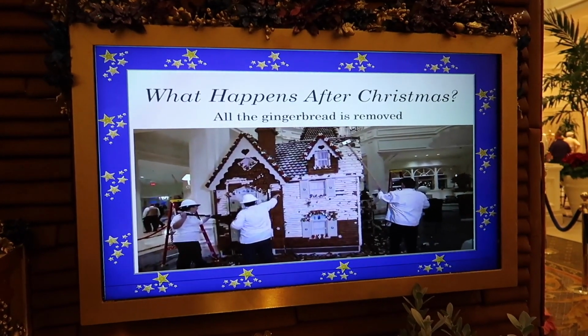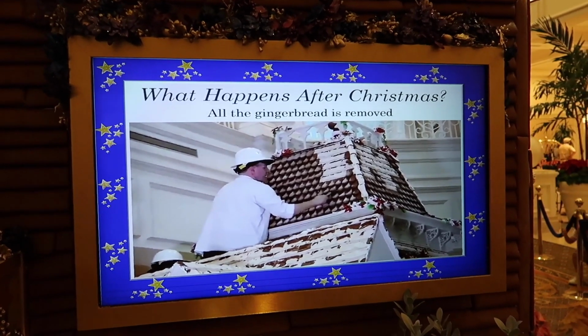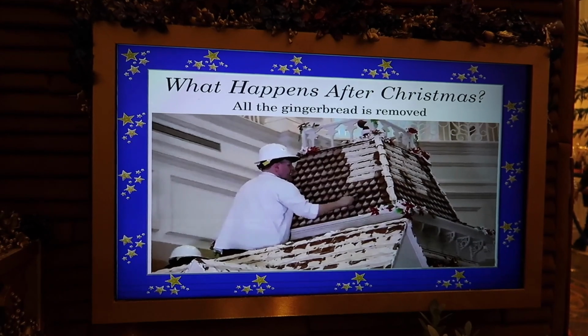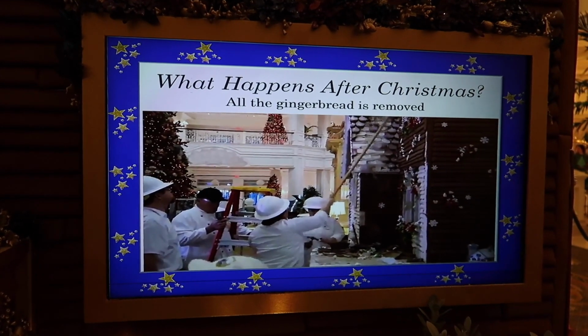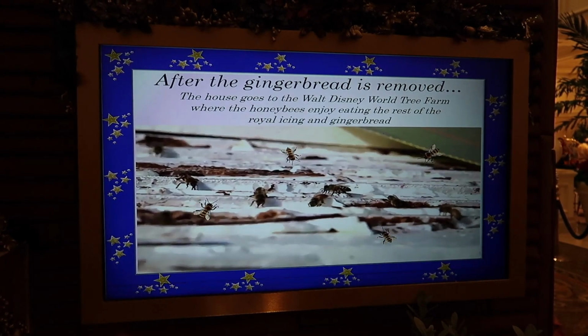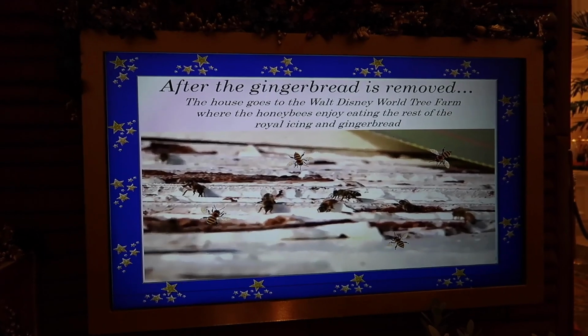Here we go. What happens after Christmas? All the gingerbread is removed. Watch, it's gonna be my turn right when they show the bee part. Okay, so they remove it all by hand. Painstaking work. Come on, show the bees. Show the bees. There we go. It goes to the Walt Disney World Tree Farm where the honeybees eat the icing and gingerbread.